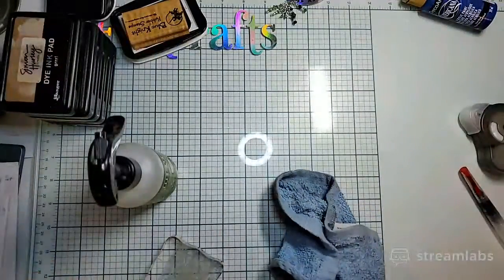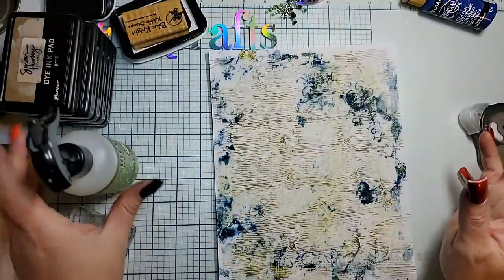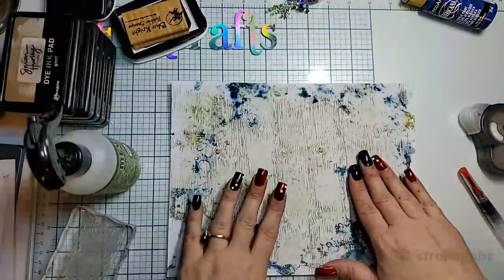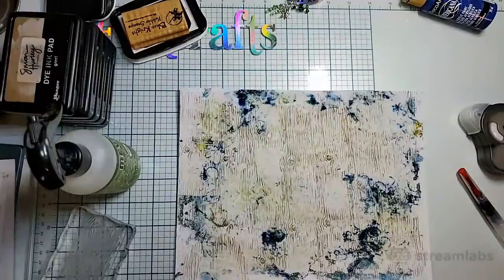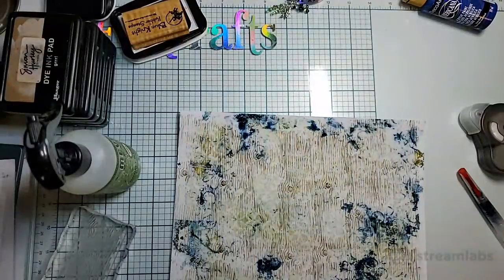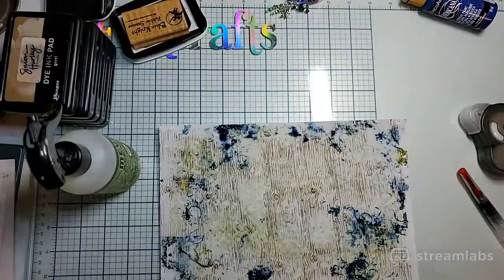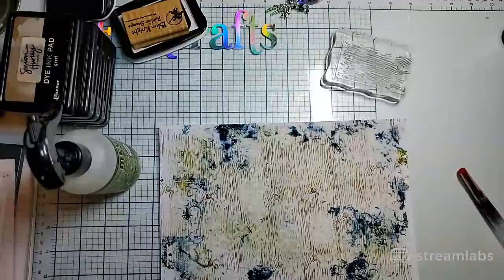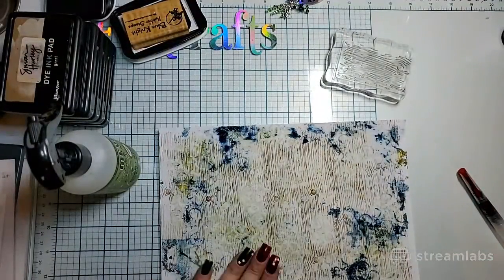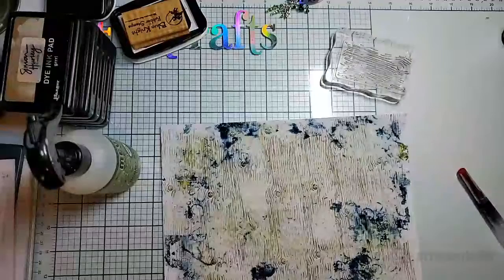If you don't like it, you know what? It's not that big a deal. If it turned out absolutely hideous, you could run it through the printer. Maybe, no, maybe not. Don't do that. Some of those paints might come off in the printer, but you could tear it up, collage it with other stuff if you're not feeling it. But don't throw it away right away. You might be like, oh, I can't believe I just did that. Set it away, put it in a box, and then maybe you'll come across something in your stamps that says, oh, I need to stamp that on that.